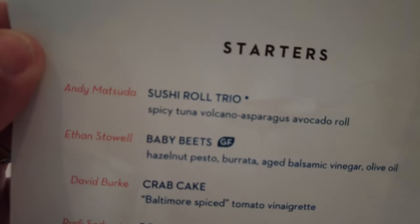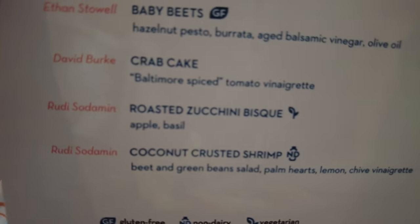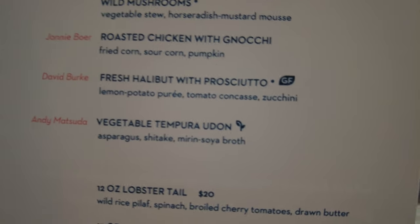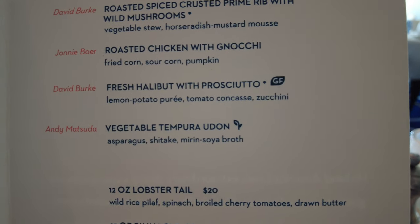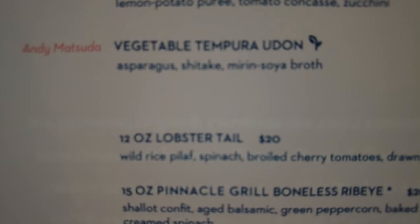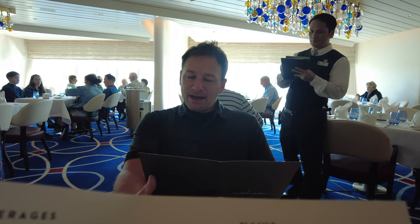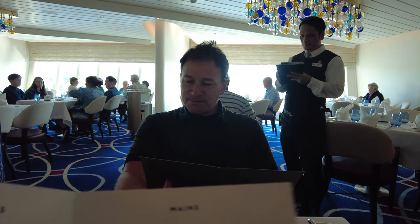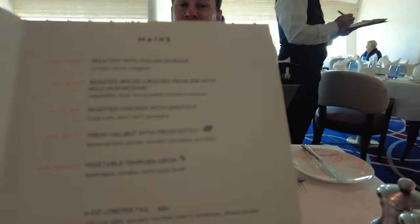I think I will start with the sushi roll trio. What are you getting, love? A crab cake. Crab cakes for Scott. I will get roasted spice crusted prime rib with wild mushrooms. That's your thing. Oh yeah, but they have vegetable tempura udon. What are you getting? I guess what I could do is get that prime rib. And I'll get the udon? Okay. And you can eat both.